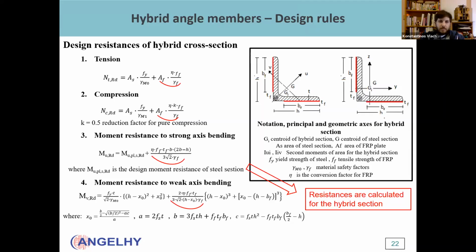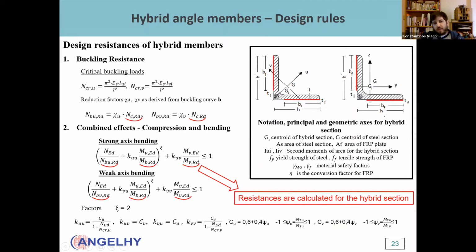As you can see, for each material, a separate material factor is used. In addition, for the FRP material, a conversion factor is used. In the case of pure compression, only in the case of pure compression, a reduction factor equal to 0.5 is used to reduce the ultimate strength of the FRP material. Moving on to the member's resistance, as you can notice, the equations are the same as for the steel angle section. The only difference is the resistances that are calculated for the hybrid members and are highlighted with the red line.